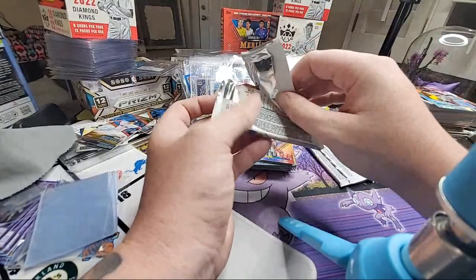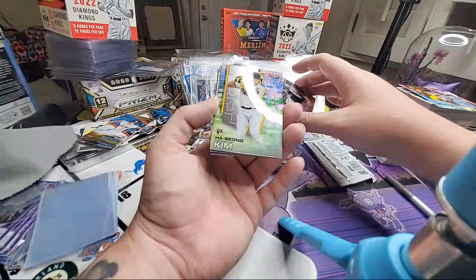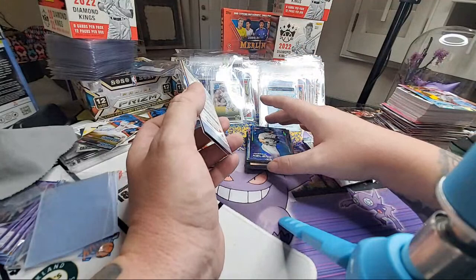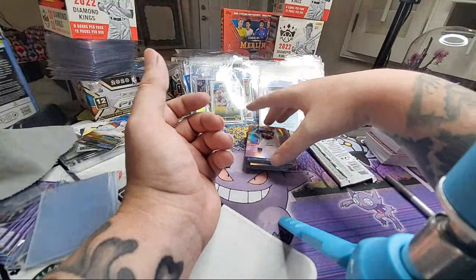I thought it was Carlos. Am I thinking something else? I don't know. Jazz Chisholm. Ha-Song Kim. Jared Kelenic, rookie card. That's pretty cool. That's actually pretty cool. Ooh, Colton Kowser Auto. Okay. Pedro Leon.